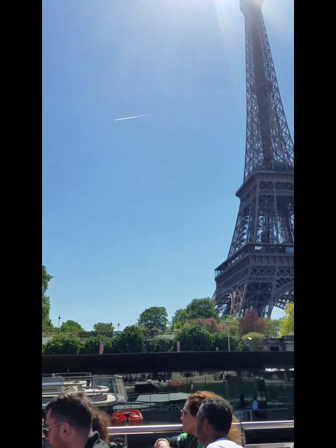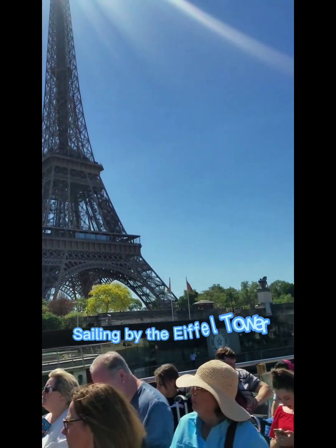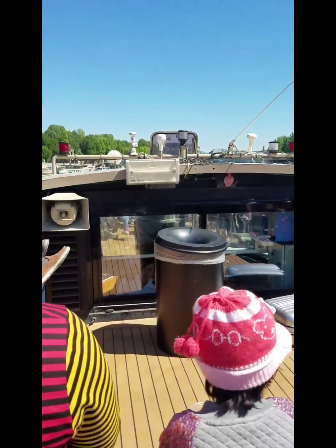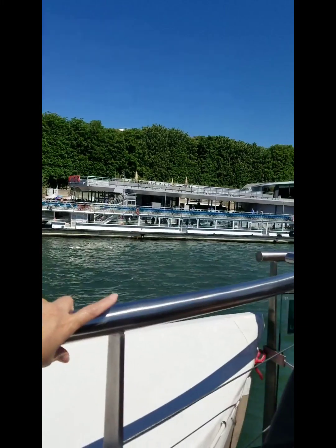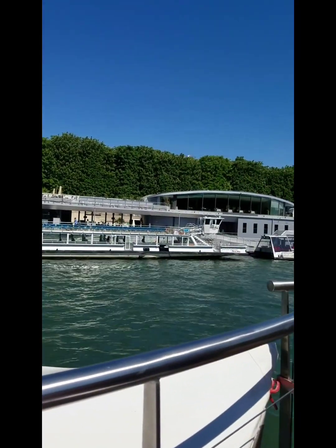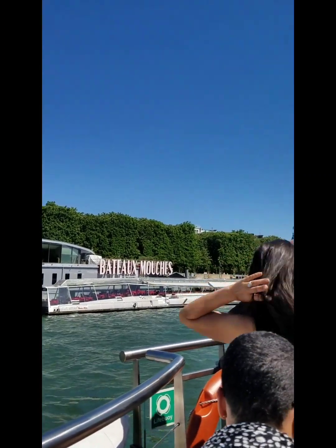We were able to see the castle, past the Eiffel Tower. I think we saw the backside or one of the sides of the Orsay. Like I said, the Orsay is very huge. It's over 540 feet long, so it takes up quite a lot of space. So no matter where you are, chances are you're gonna spot it along your journey in Paris.